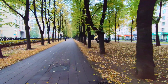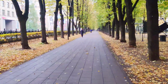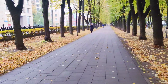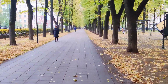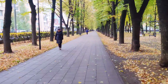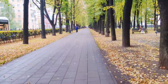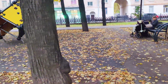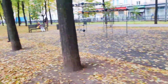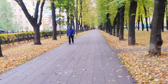So even right now we are just walking together here, checking out the autumn in this part of the world called Russia, here in Moscow. You see people sitting, mothers there, just sitting. Just run away from your nagging girlfriend.